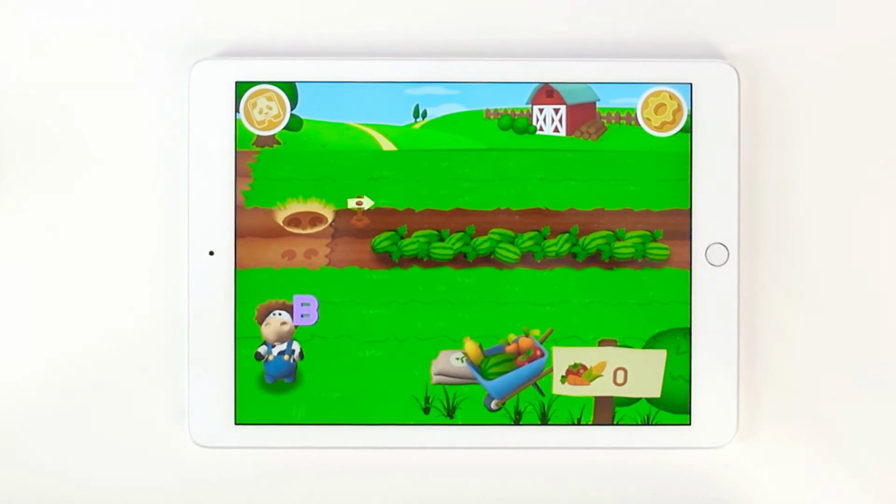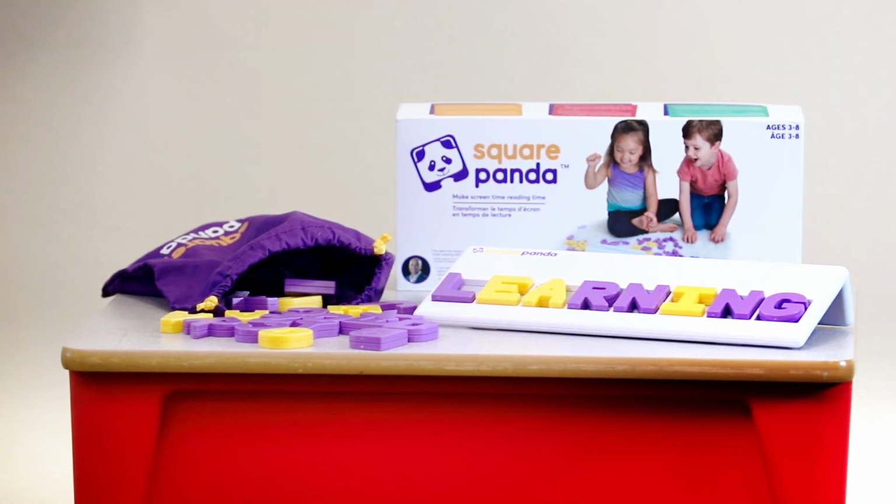I think it gives them good phonemic awareness sounds. It helps with letter sound correlation. It also helps them build picture knowledge, like what this picture is, and being able to build their vocabulary. I use Square Panda as a reward for my students, and they are really excited when they earn that as a reward. It's funny because they think it's just a game, but they're actually learning at the same time.